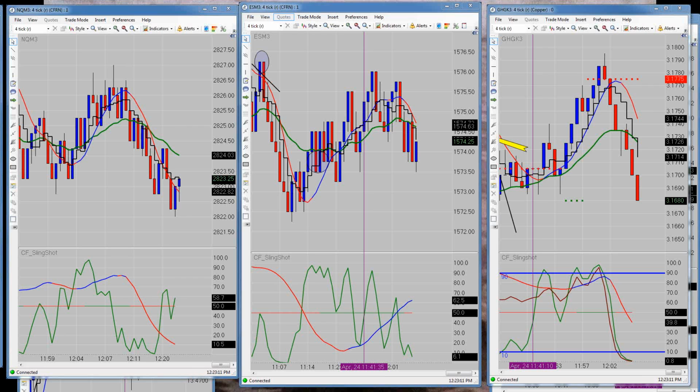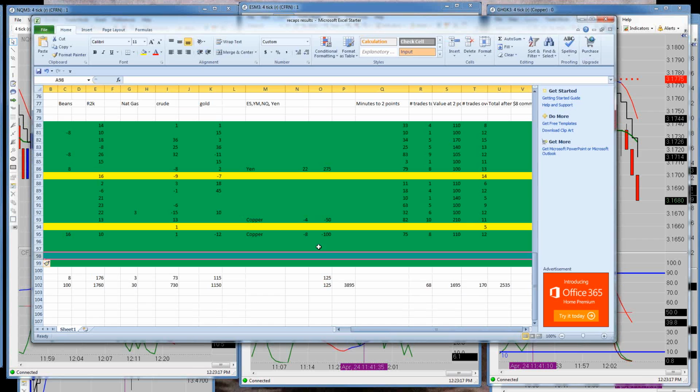It took us 75 minutes. Let me just bring the spreadsheet up. I typed it all in this morning. To get our 2 points, it took us 75 minutes and 8 trades this morning. We were at plus $110 per contract at that time. We had a total of 12 trades today.